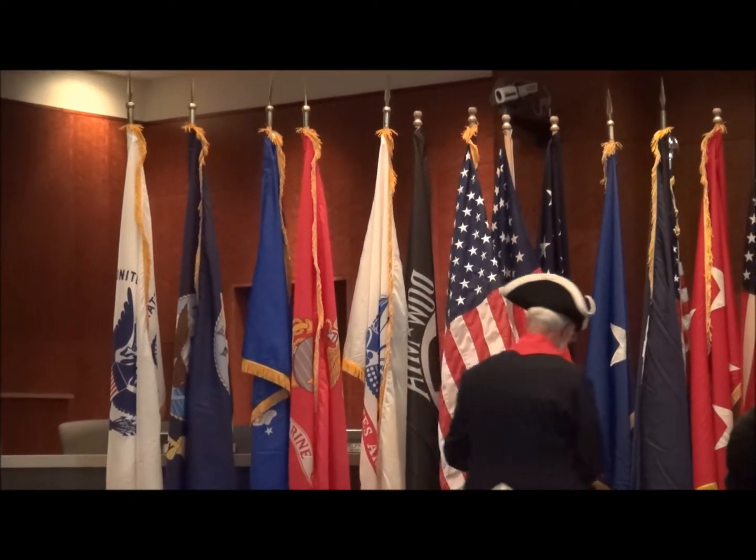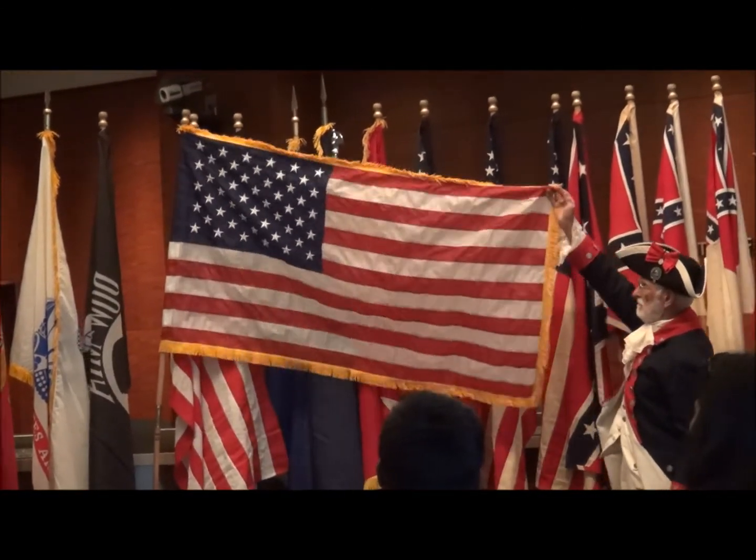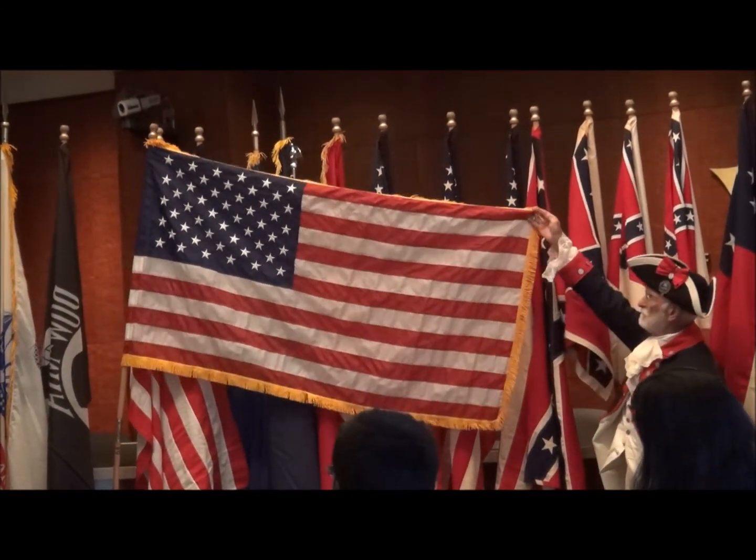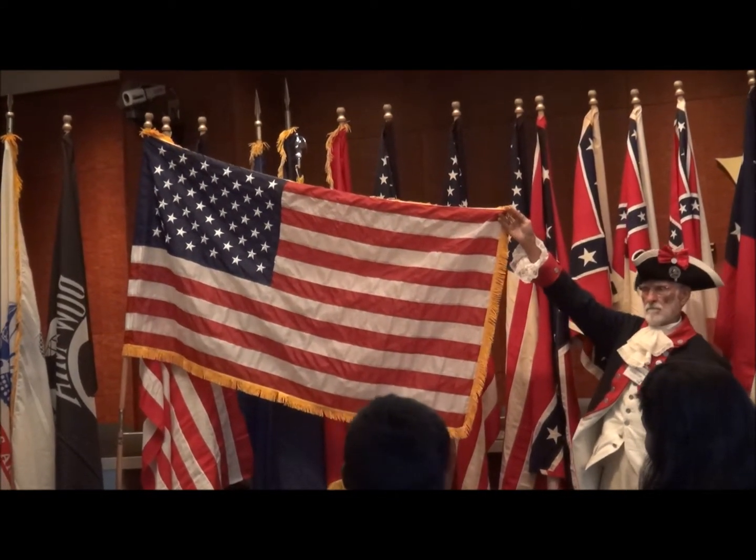This is our longest running flag. That's the 50-star flag that we have today. It started use on July the 4th, 1960, when Hawaii joined the Union.